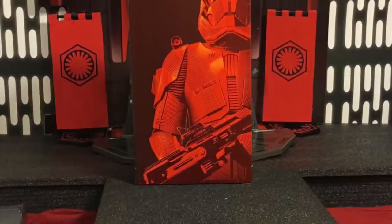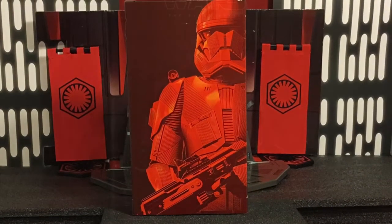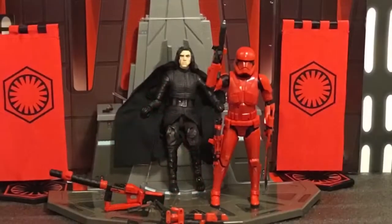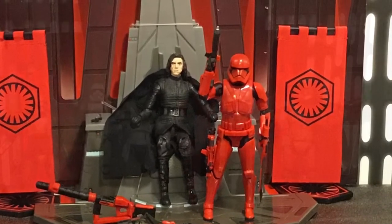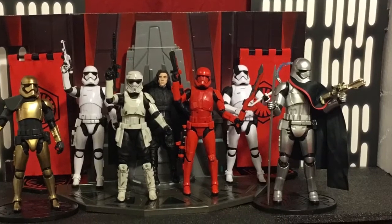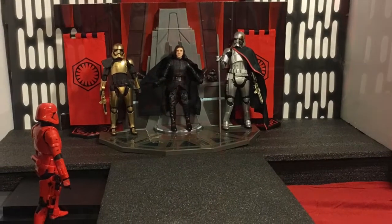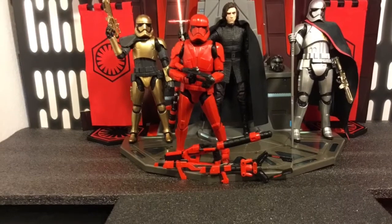We also received our Sith Trooper figure, starting with the San Diego Comic-Con exclusive with additional weapons. And then, of course, we also received our regular Black Series release of the figure from The Rise of Skywalker. Obviously, the red paint apps make the figure look very cool. And then, of course, the San Diego Comic-Con comes with an array of accessories.